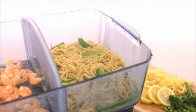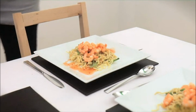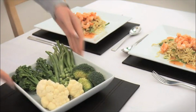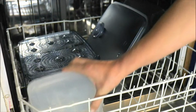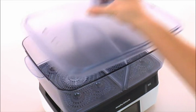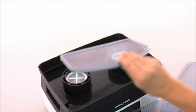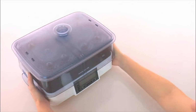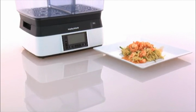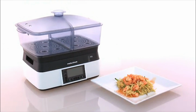With a 6-liter capacity, it's quick and easy to cook a tasty, balanced meal for 2 or delicious, nutritious vegetables for the family. And when you're done, just put the containers, lids, drip tray, and accessories straight into the dishwasher for easier cleaning too. IntelliSteam Compact is so easy to store. The clever design means that the cooking compartments slot over the base, making this steamer ultra-compact and the ideal choice for any kitchen. IntelliSteam Compact from Morphy Richards, the smart way to bring whole meals together at the same time.